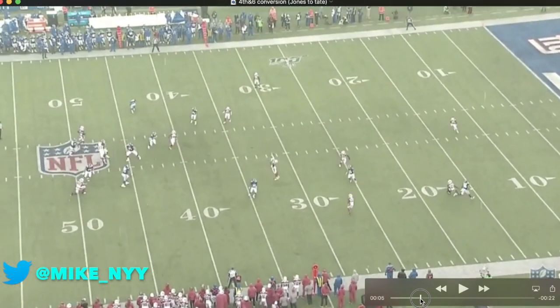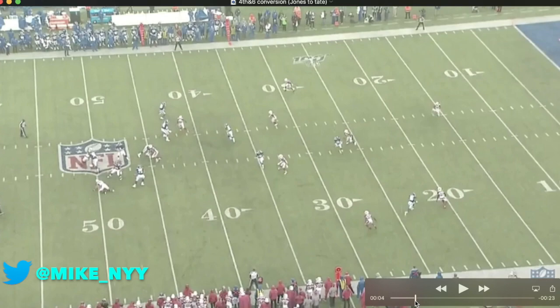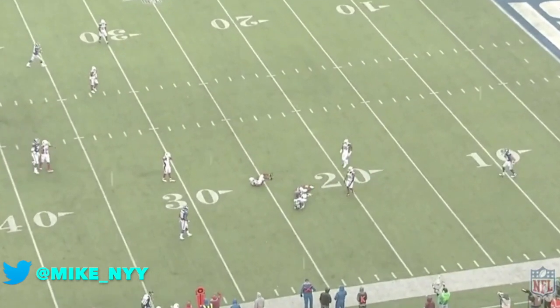This is a tough throw for Daniel Jones because the offensive line has to give him enough time, which they do, because if he throws this ball right here, it's not going to work. This is going to get knocked down or intercepted by this guy, and probably knocked down by this guy, intercepted by this guy. He has to wait for Golden Tate to get to that soft spot of the zone, which is actually right here, and fits it between two defenders. And Golden Tate makes a very nice catch and hauls it in.